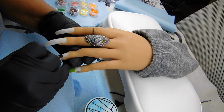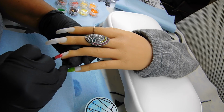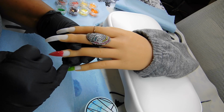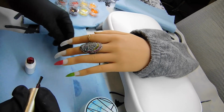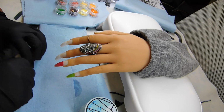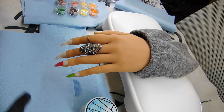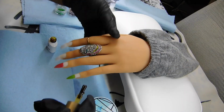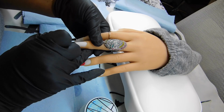I wanted to do a clear nail, but I realized that I had prepped the hands with natural tips, so I had to go and pivot another way. And we always have to do that. I mean, I could have just popped these off and put some clear tips on, but I had already had everything set up, and I was just like, we'll just go another way.